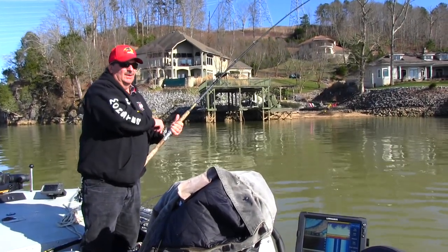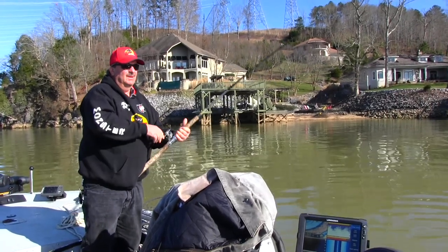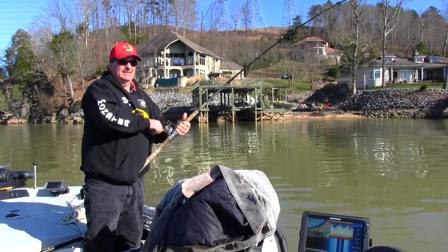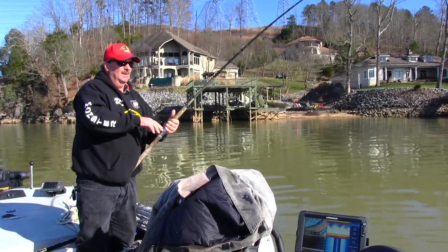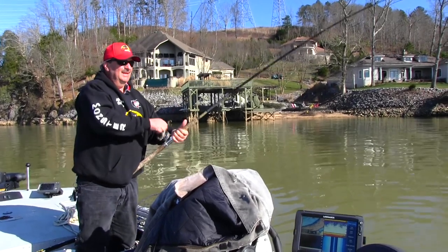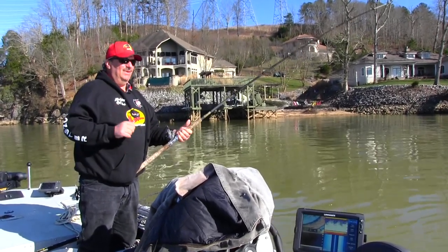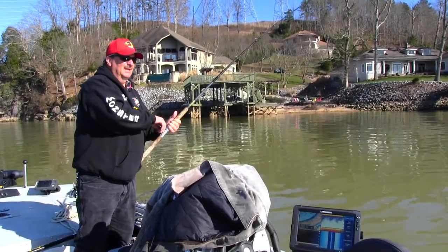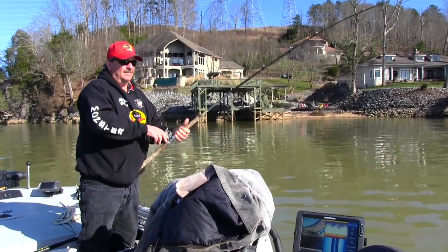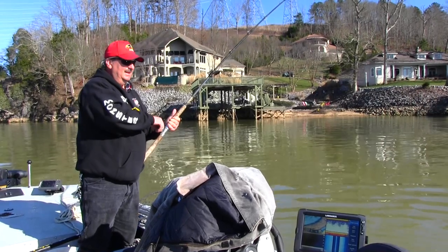And nothing. So what I decided to do was get out of the current and find me a current seam. And that's what happened. This is the first fish of the day. First kind of even bite we thought about having today. And he hit it pretty hard. He hit it like he was supposed to.